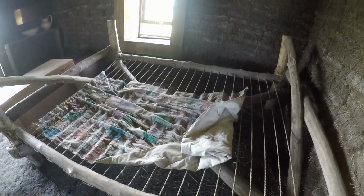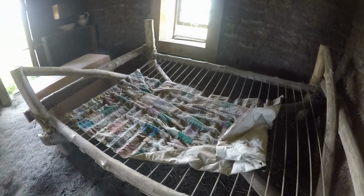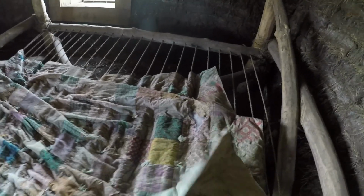They have what's called mattress ticks. It would be like a giant pillowcase type of thing that they'd stuff with hay or straw. And that's what they'd throw down on this. And then their blanket. Oh my gosh, that is really cool too. I love old.